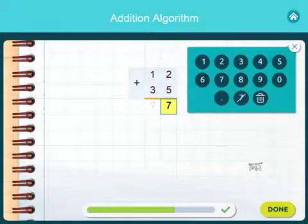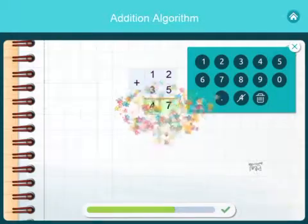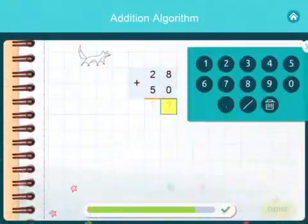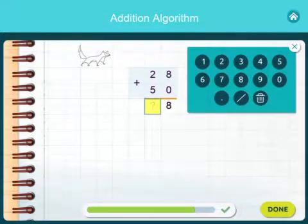2 plus 5 equals 7. 1 plus 3 equals 4. 12 plus 35 equals 47. Shouldn't say that quick, really. 8 plus 0 equals 8. 2 plus 5 equals 7. 28 plus 50 equals 78.